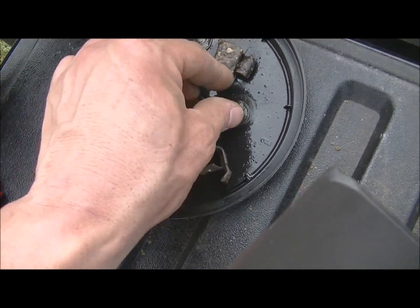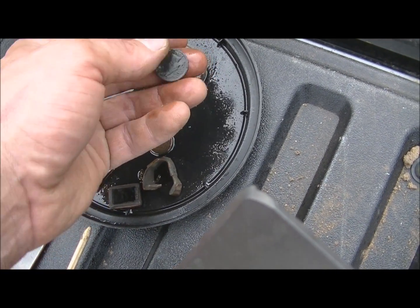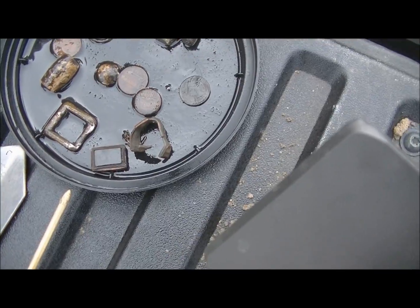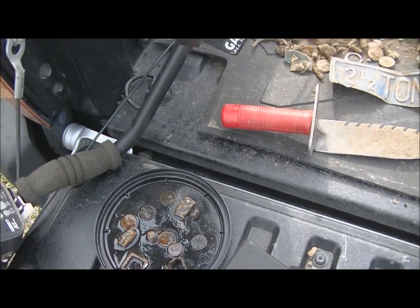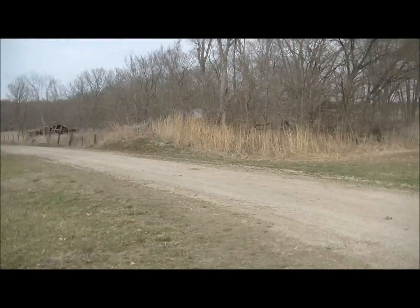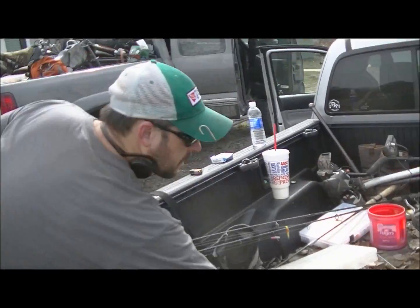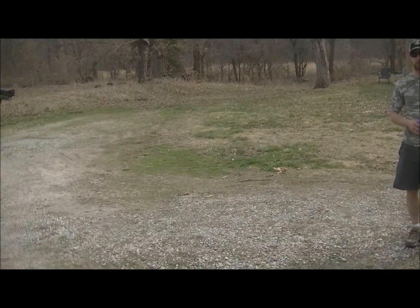Couple Indian heads, one with a hole in it, somebody hung around their neck. What do we say? 1890, early 90s. Some wheaties, a bunch of lead pieces. That's about it, but at least we got to get out. This is a cool site. It'll take a long time to get all the targets up. There's something out here. We'll have to find it.